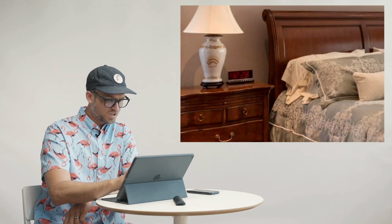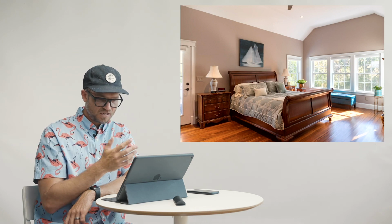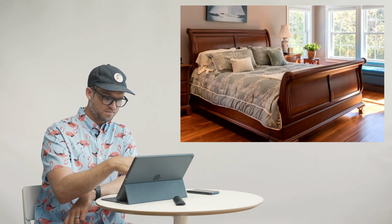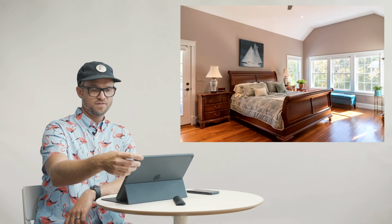Probably would have removed the clock there. And yeah, just gone mostly natural light, and probably would have cheated towards getting the foot of the bed in there rather than cutting it off, because I don't think you need that little bit of the fan, and you could have come down a little bit on the top and still shown that it's a vaulted ceiling in there.